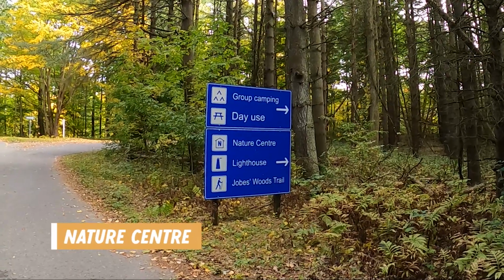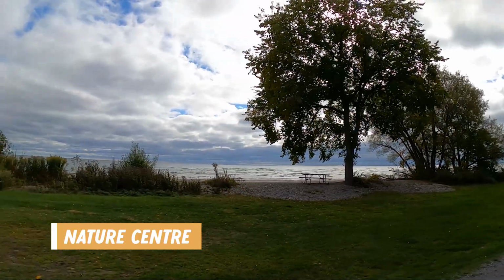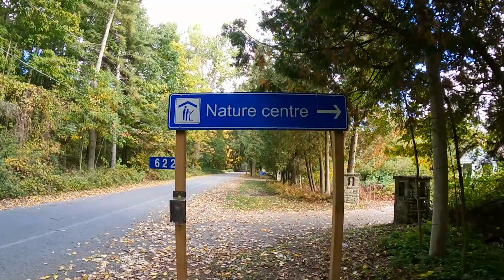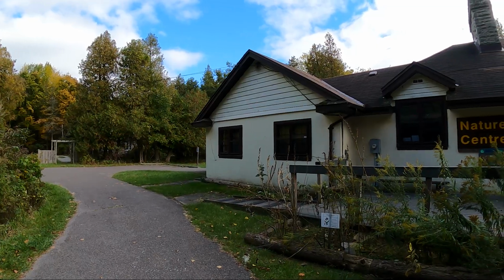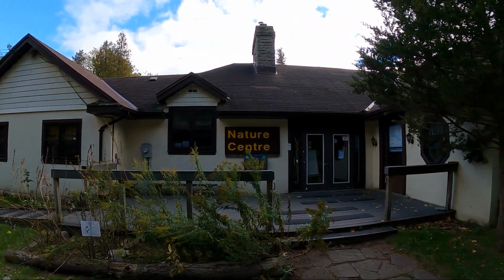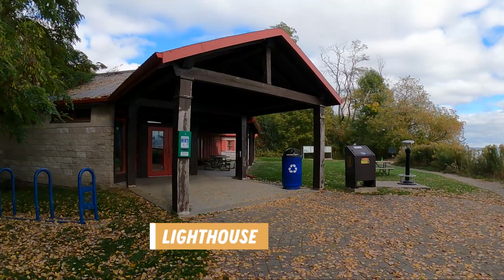After the trail, we made our way to the furthest end of the park to check out the Nature Center and Lighthouse. Presqu'ile also has a nature center. It's usually open throughout the year, but this weekend it's only open on Saturday from 1 to 4 p.m. and they have 1 program left at the Amphitheatre.